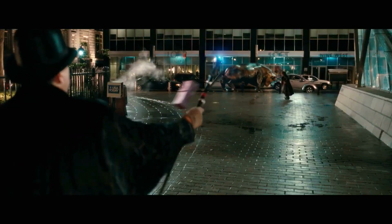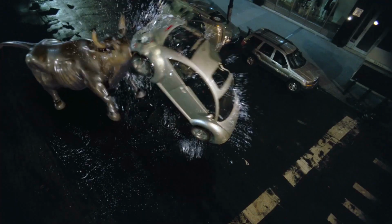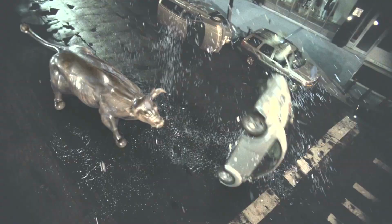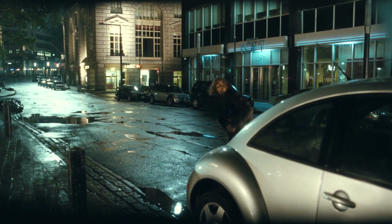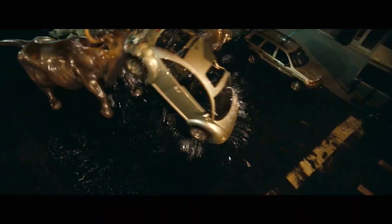So for the car flip for the bull, it ended up being a mixture of some shots where we leave the car exactly as it is and we just line the bull up. Other shots, we completely replaced the car because its path didn't work once we had the bull animation in there. And then some shots, we did a combination.